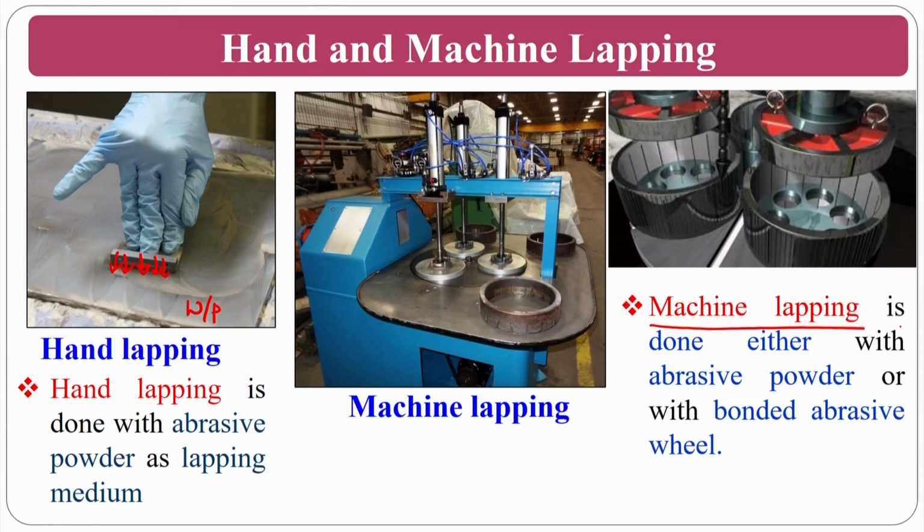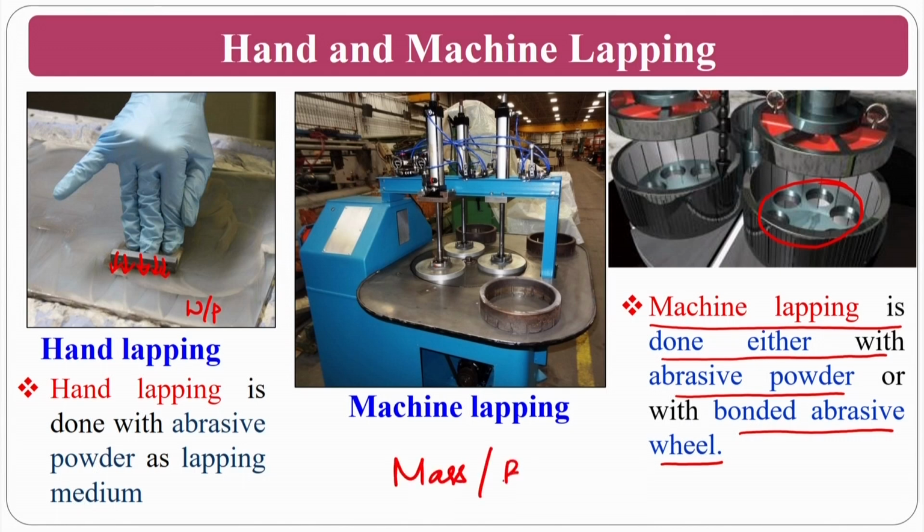Machine lapping is done either with abrasive powder or with bonded abrasive wheels. You can see here the workpieces are placed and the machine applies a certain pressure, while the abrasive fluid flows continuously and the finishing takes place. This can be mass production or batch production, but normally hand lapping, done manually, is used for the final finishing operation.